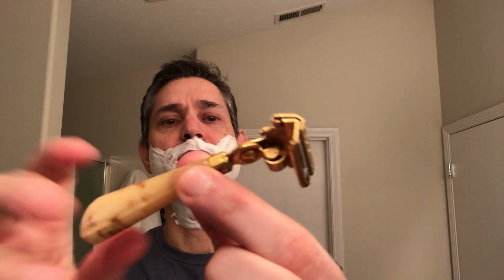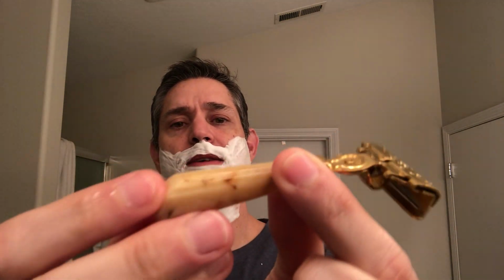All right, first use Schick Injector. Pretty cool looking. It's obviously a vintage razor. Got a nice cool looking ivory and bronze marbled handle, and I'm guessing, I don't think that's brass, just gold.